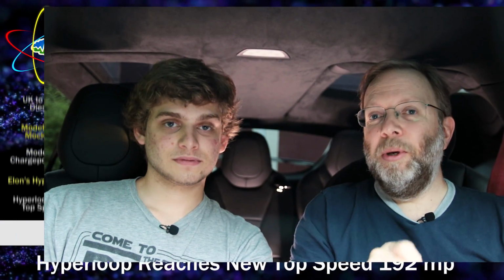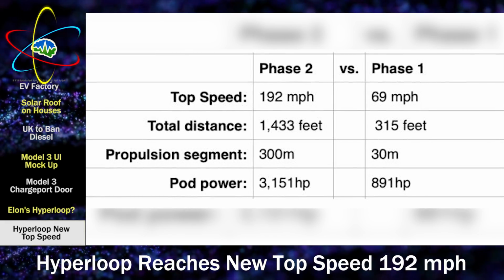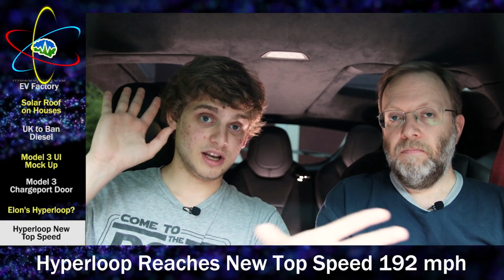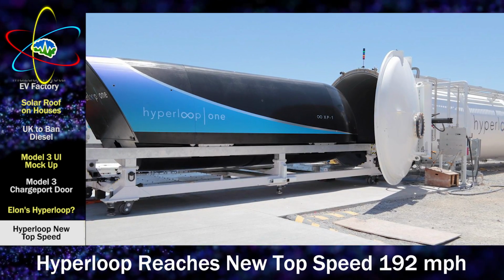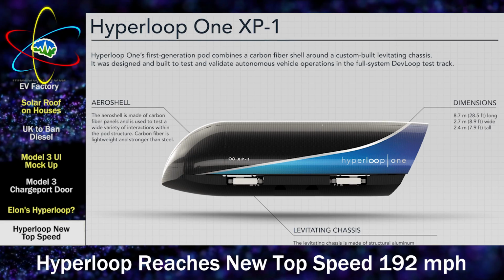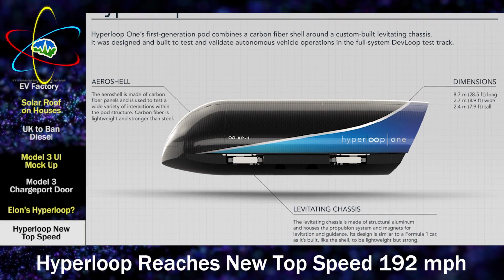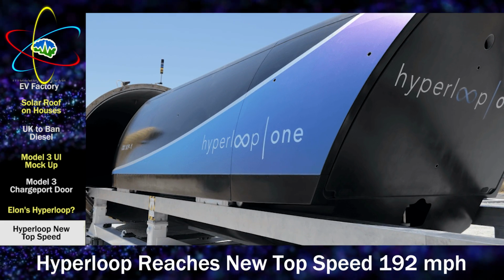So the Hyperloop reaches a new top speed of 192 miles an hour. All right, so let's be specific here because there are about to be a bunch of Hyperloop companies. This is Hyperloop 1. Yes. We've been talking about them quite a lot. About a week or two ago, they had another sort of test where they got to like 72 miles an hour. That's right. It was the first full systems test of the Hyperloop in a vacuum environment last month. Right. Now they've gone and pushed further ahead.